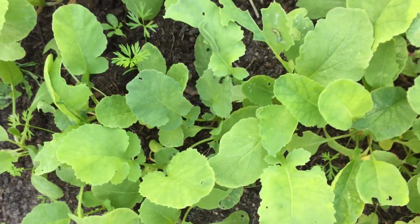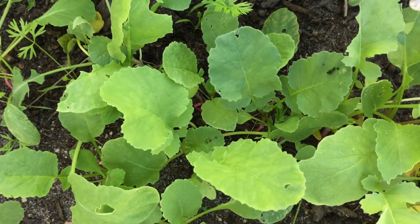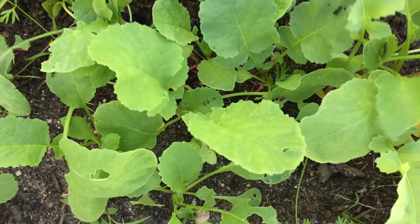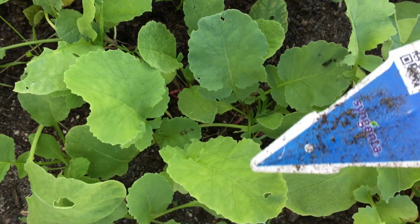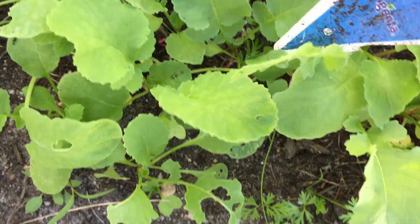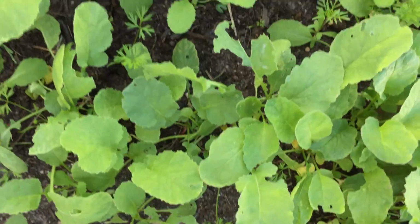Cabbage mothworm has now made his way to my radishes. Not cool, dude. Not cool. Get out of here. Go away. Gross. Okay, I'm gonna have to deal with that later because he's stuck and he has friends. Come on. Get off. Alright. Way to be a jerk. Alright, deal with that later.